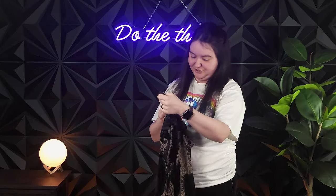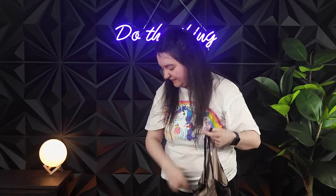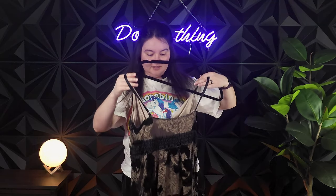Oh, I don't know what this is, but I already know I love it. Oh, it's a dress. Tristan. Oh, I don't think I know Tristan. I've seen it before, but I've never bought it or looked into it. It might be a boutique brand. Regardless, this is so cute. It's size 10. Wow, must fit small.